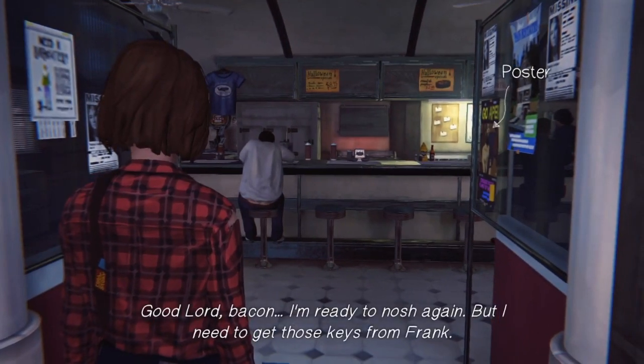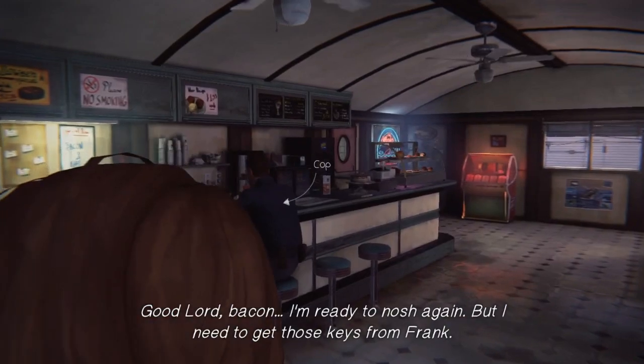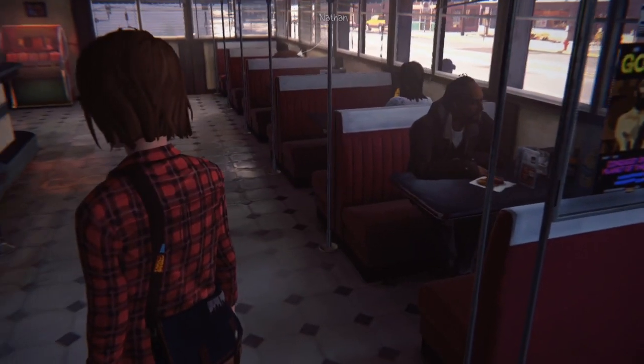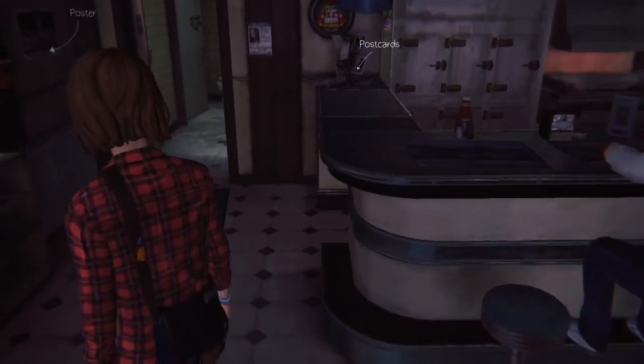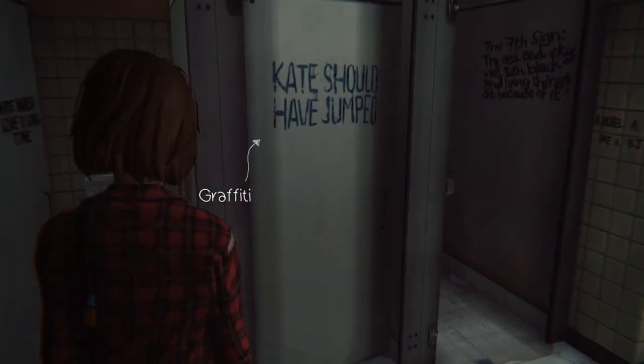Good lord, bacon. I'm ready to nosh again. Ugh, but I need to get those keys from Frank. Well, we got Nathan, we got a cop, and we got Frank. And those are our three stars today. Let's go ahead and check the bathroom. Oh, there's more shit written on the walls.